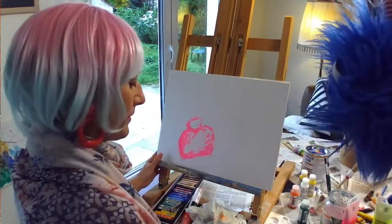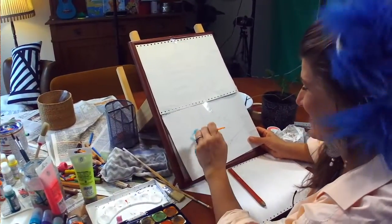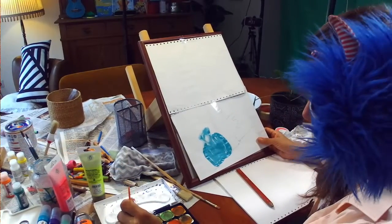Yeah, indeed. And then what? Ooh, you saw in the sky, you picked a teal, a turquoise, and she picked a pink. Nice. I like it also. They go nicely together. I think so too.